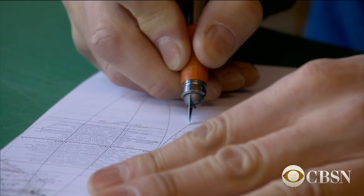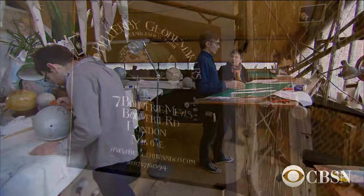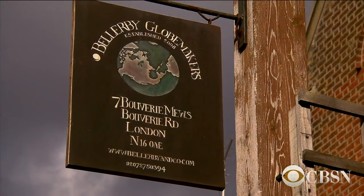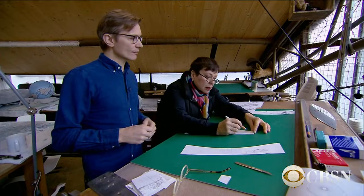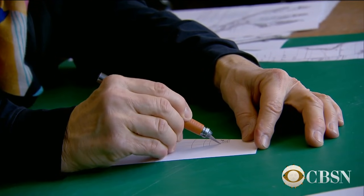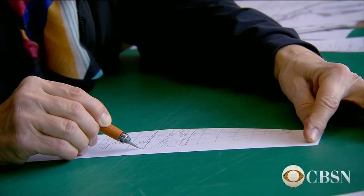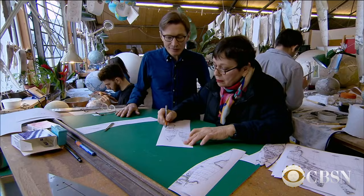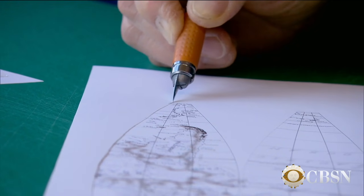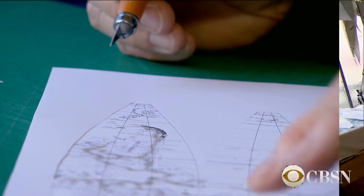God is said to have created the world in 6 days. But here at Bellerby Globemakers in North London, it takes at least 6 months even to learn how. Try with this one. If you've had too much coffee, this could be really disastrous. Yeah, no, you're doing a really good attempt there. Attempt. That's the key word, because I've just cut into Brazil. Oops. Oh, really bad. Okay, messed up Paraguay.